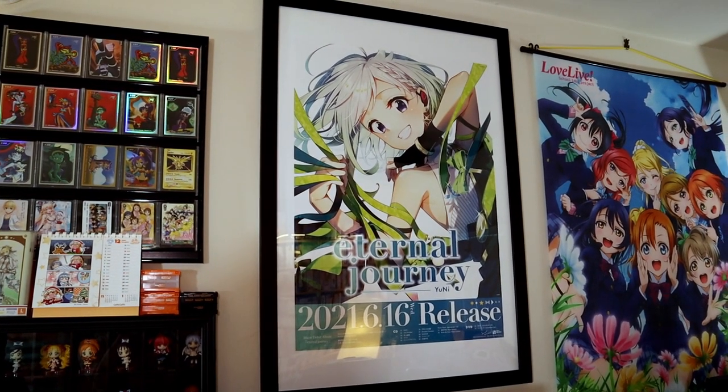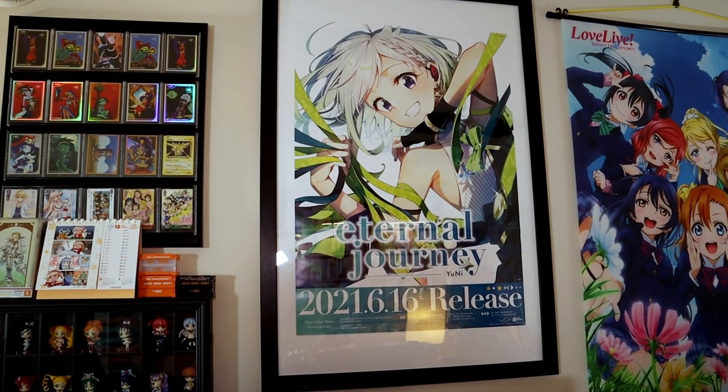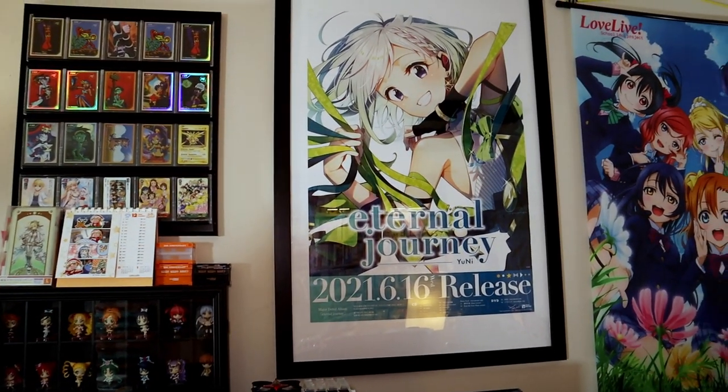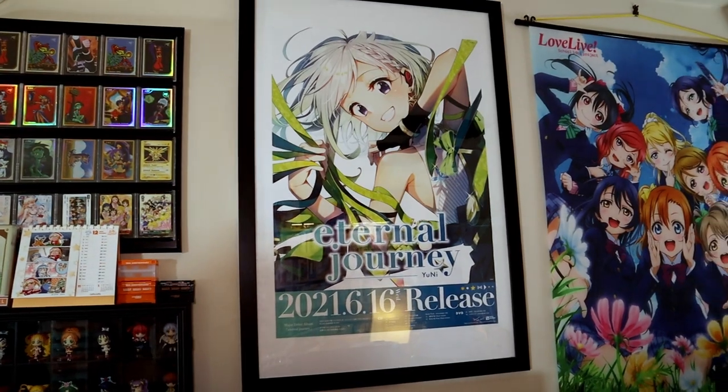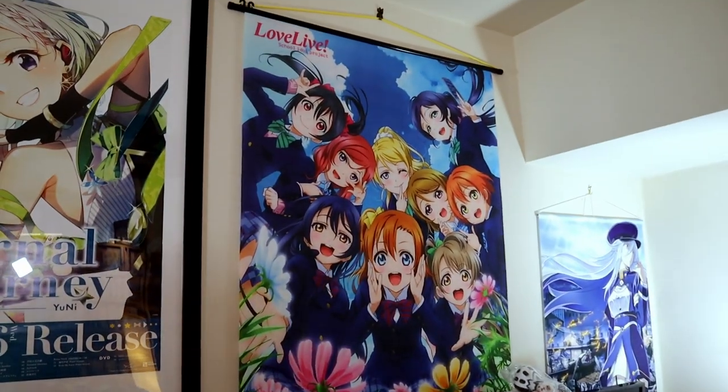We got this from Tower Records, I believe. It was a bonus for the CD. And then we have to get that through Bai. And I don't think you actually use the CD at all yet. Well, I just listened to it on YouTube Music. Yeah. And then we got that Love Flag thing at a con.